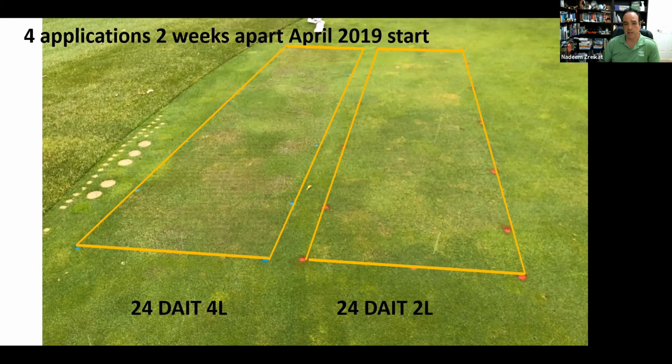So this is another course in Sydney, the Hills area. This is both rates, the 2 litre a hectare rate and the 4 litre a hectare rate. This is an April start, so this is autumn. In autumn, usually we see a much more aggressive killing of the poa. You do see here within the 4 litre rate, this is after one application. So 4 applications 2 weeks apart, much more aggressive in terms of the killing power.